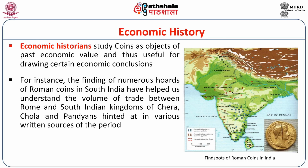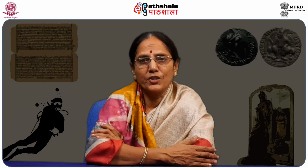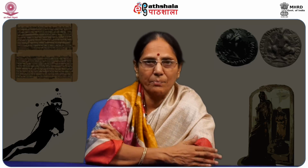You can see the map where we have found a large number of Roman coins, which were found all over southern India and less in northern India. And these find spots, you can see the find spots of Roman coins on the map. And another important source for economic history is that the purity of coins was also revealed. I mean, it shows the economic conditions of that particular period.